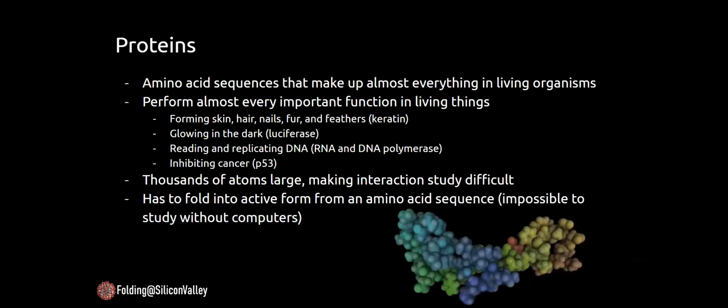So these proteins I mentioned earlier are amino acid sequences that make up basically everything in living organisms. They perform almost every single important function in living things, from forming skin, hair, nails, fur, and feathers, to glowing in the dark, to reading and replicating DNA, to even fighting cancer.